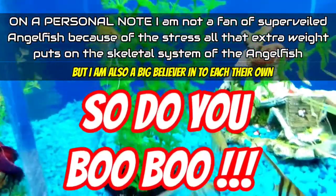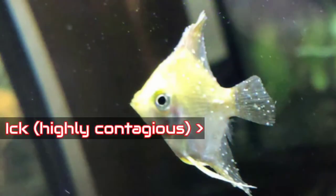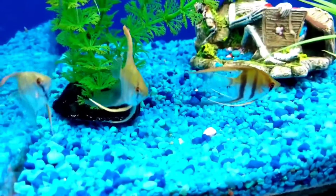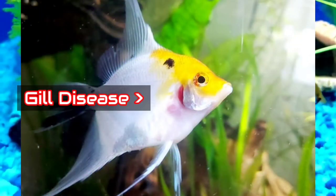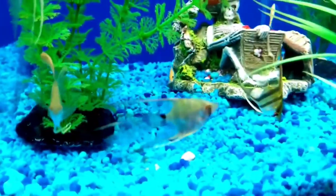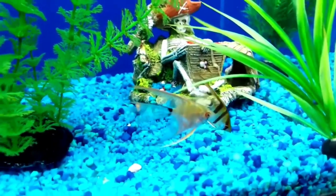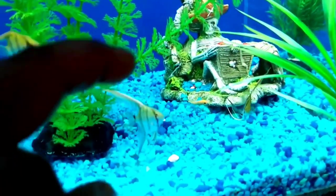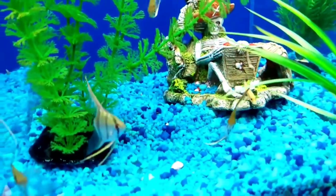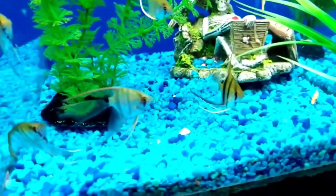Do you see any spots on their fins that might tell you they have some type of parasite? You want to look at their gills, or possibly, if you can see any gills. Let me see if I can. All right, so there's a common thing that goes on with angelfish, it's like a gill disease where the plate part of their gill starts to wear away. That's not a good thing. I don't really see that on any of these, but they're small, so it's hard to see.